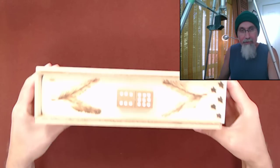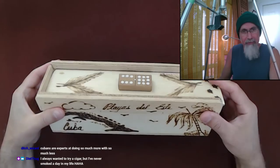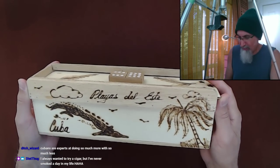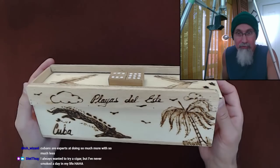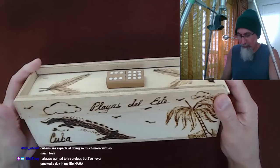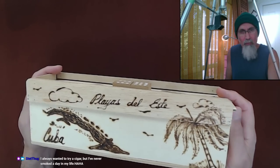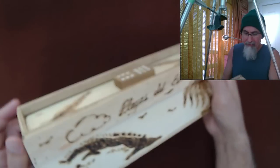I showed you guys this as well on one of my videos. I believe the board game video that we shared. And this was a domino set that I bought in Cuba. And dominoes are huge in Cuba, right? And this was unique. It was large, it was heavy, it was all wood, and I love wood, right?